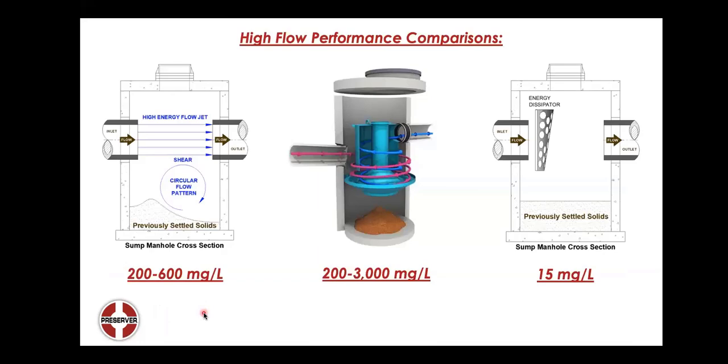So now you look at that compared to the test results for the preserver energy dissipator, with or without the skimmer. We saw 15 milligrams per liter. So one thing you'll see is it's very consistent versus a sump manhole. Sump manhole at the range, you're kind of getting this 200, 600 milligrams per liter, but consistently low. So 15 milligrams per liter. And these are all at 16 CFS with same structure dimensions.